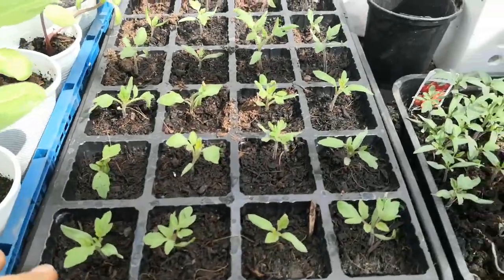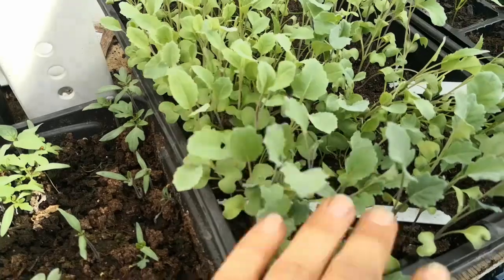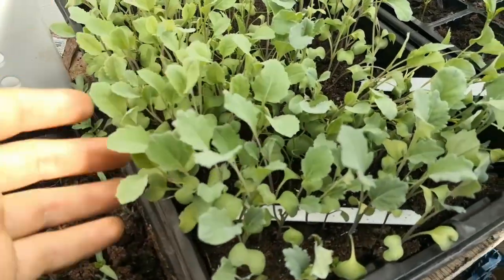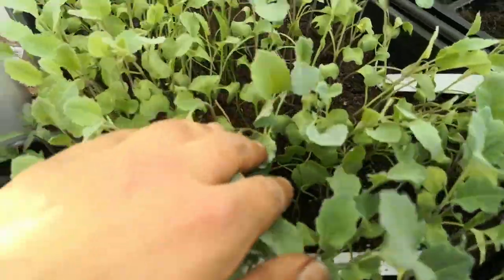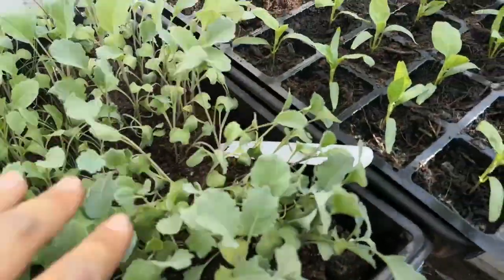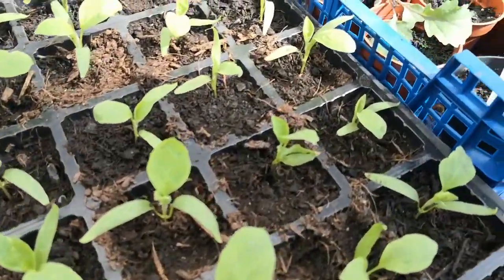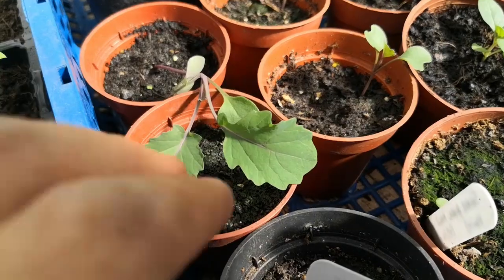More tomatoes, and these want potting on actually. They look a little bit sad, but this is purple sprouting broccoli. There's leek growing in the middle, and then there's cabbage over the side. Aubergine, kalettes, oh, he looks thirsty.